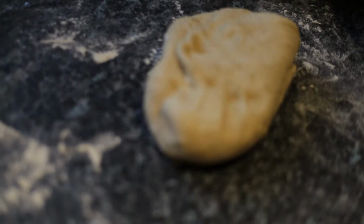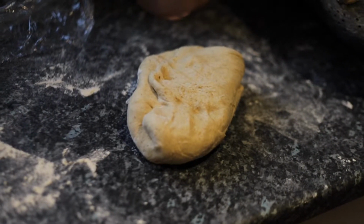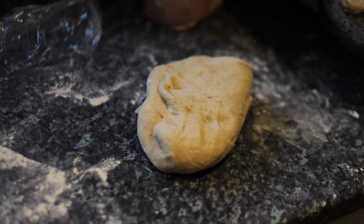So do that a couple more times, turn it over, knead it, and then put it into a greased loaf tin. Let it rise a bit more so it begins the process, and then put it in the oven at 220 for about 25 minutes.